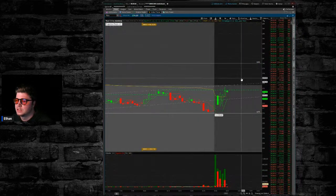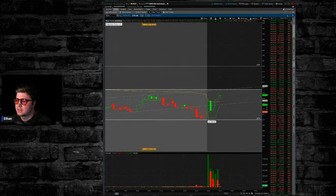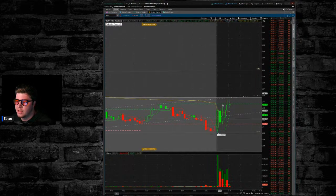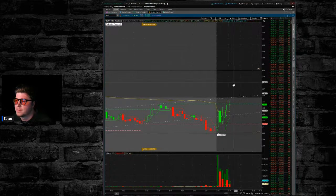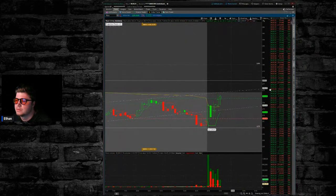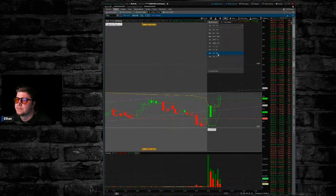I hope you guys are sizing small. The bigger add will come on when we rip straight back to that low of the day. Once we get under 271 again, that's where I'll add the rest of that position. Other than that, I can kind of give it this room here. This is right where I wanted to see it reject this morning. Just got to be patient now.